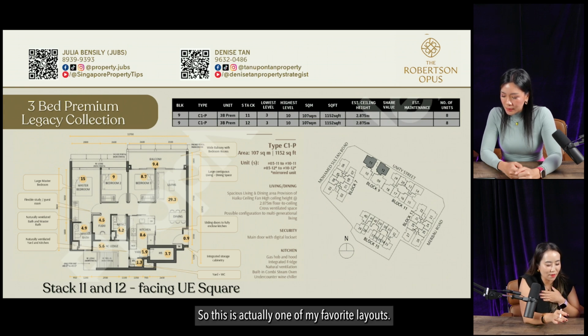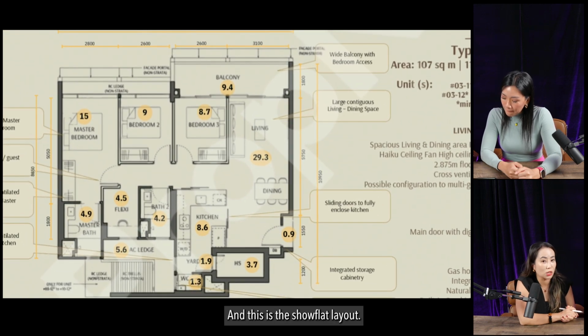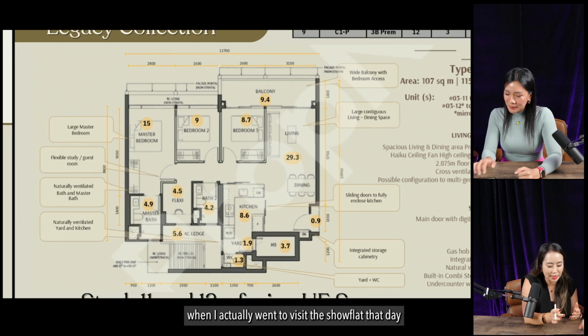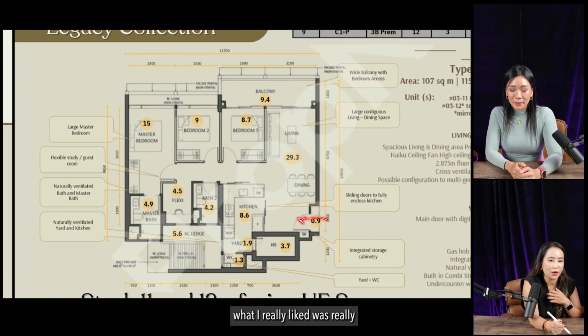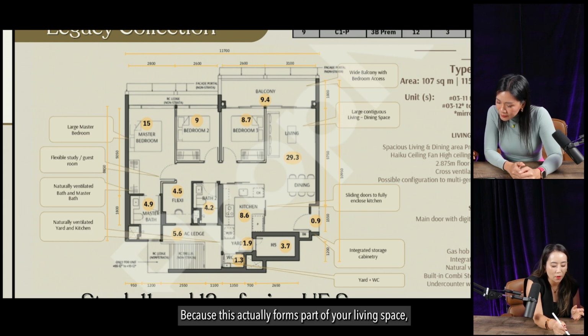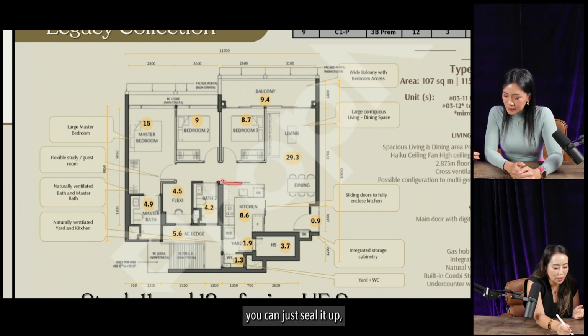So this is actually one of my favorite layouts. Okay? This is the biggest layout that is available, right? Yeah, and this is the show flat layout. So what I really liked when I actually went to visit the show flat that day, when you enter, what I really liked was really this kind of open concept kitchen, because this actually forms part of your living space, like when you're not cooking, and then when you're cooking you can just seal it up.